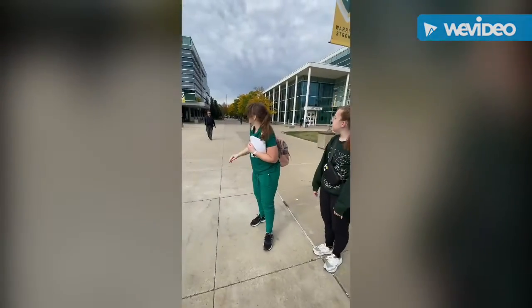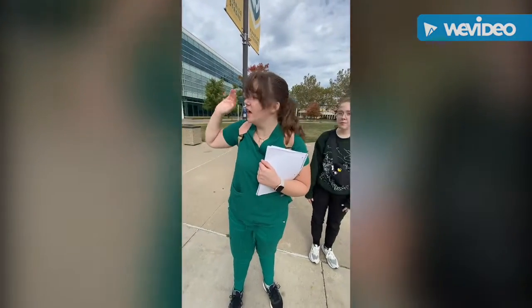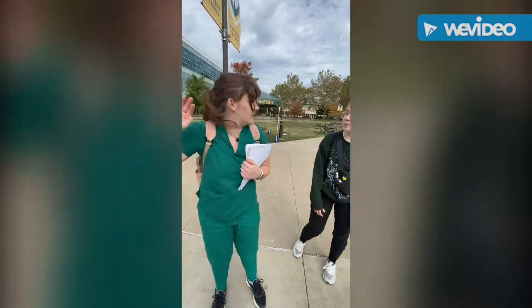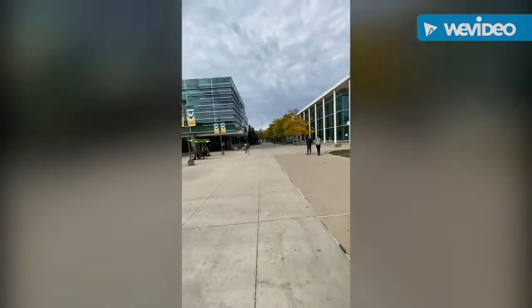Okay, so this building looks like it's very popular. I see a lot of students hanging out outside of it, and then going in and out. Can you tell me what is inside this building? Yeah, so this is the Student Center building. It's probably the most popular building on campus. It's used for multiple different things.